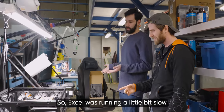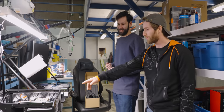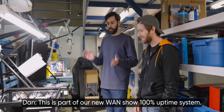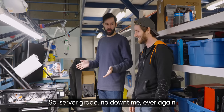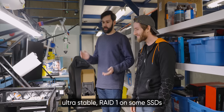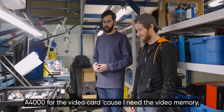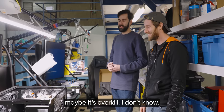So XL was running a little bit slow, so I thought I'd build myself a workstation. Oh, shut up. This is like a dual socket workstation thing. What is it actually Xeon for? Xeon Gold. This is part of our new Wansho 100% uptime system. So server grade, no downtime ever again. Ultra stable, RAID 1 on some SSDs, A4000 for the video card because I need the video memory. A little bit over-spec'd. We'll see how this performs. Maybe it's overkill, I don't know.